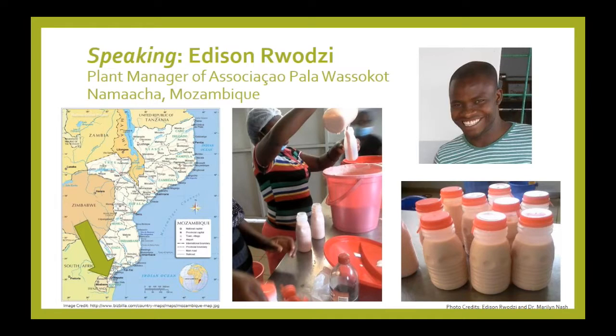These are also hand-filled. First, they are washed in a disinfectant, and they are closed with screw lids. From my calculation, I've seen that the packaging is costing about 12% of the total price of the bottle of yogurt.